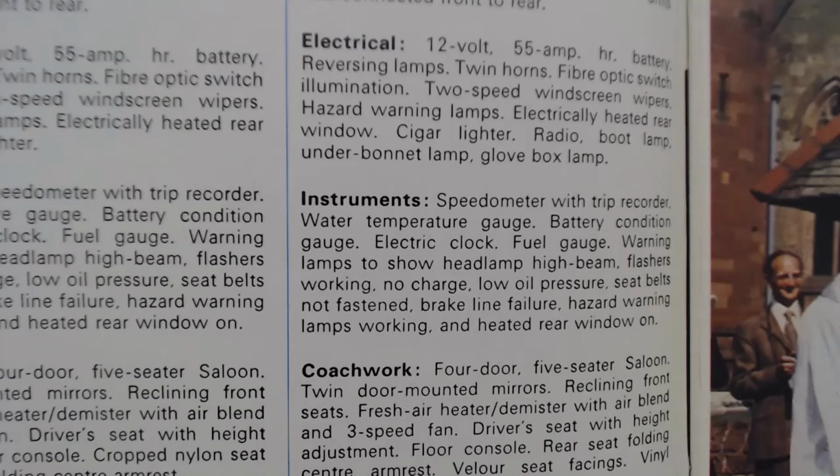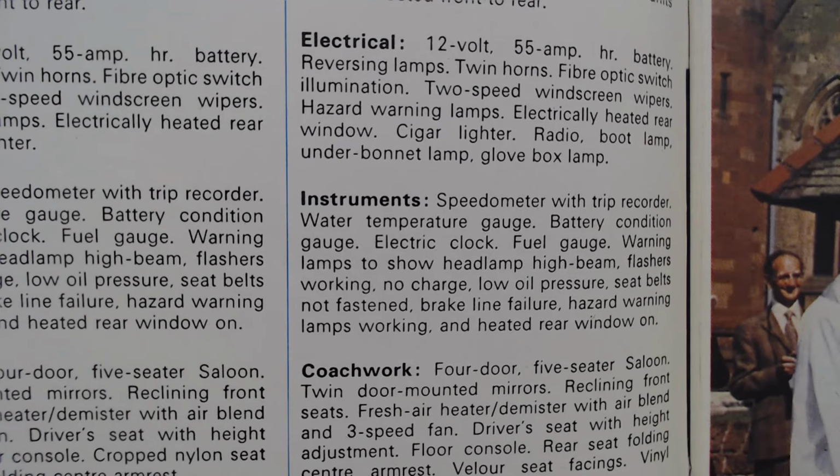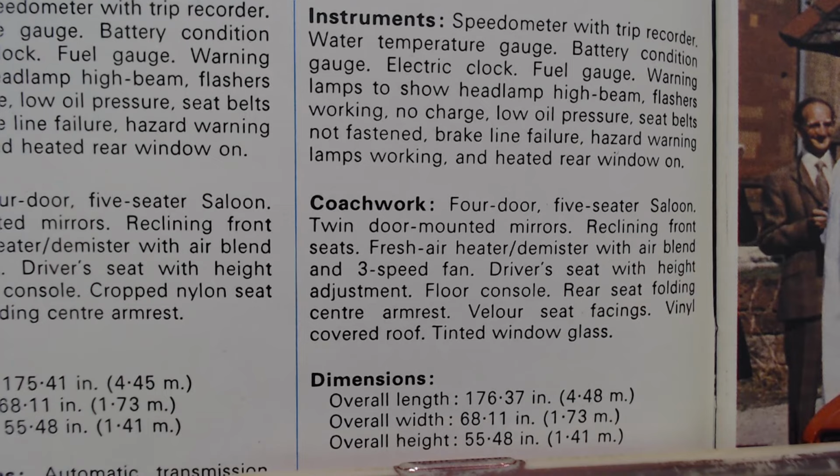Moving down, I picked out the instrumentation for that top of the range 2200 HLS, so we get a speedometer with trip recorder, water temperature gauge, battery condition gauge, electric clock, fuel gauge, warning lamps to show headlamp high beam, flashers working, no charge, low oil pressure, seat belts not fastened, brake line failure, hazard warning lamps working, and heated rear window on. Coachwork, if we pick something on there, so it's got reclining front seats, fresh air demister, air blend with 3-speed fan, driver's seat with height adjustment, floor console, rear seat folding centre armrest, velour seat facings, which may be worth going for the HLS, vinyl covered roof and tinted window glass.